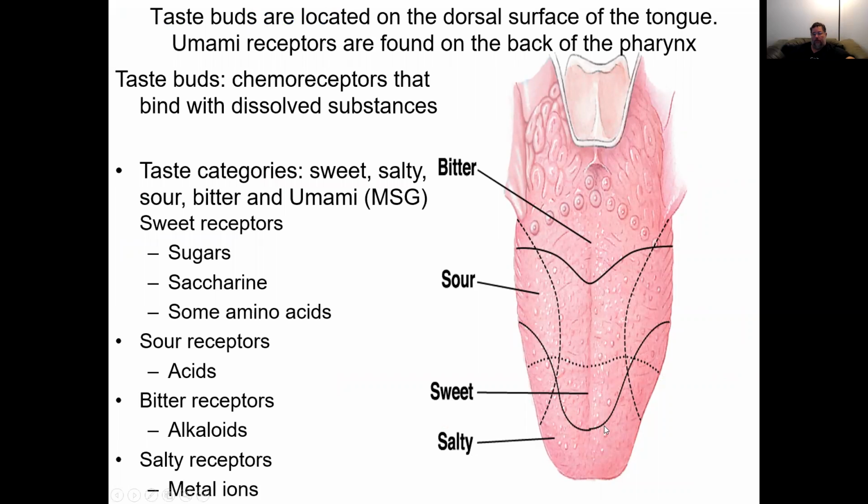So some taste cells can pick up on different flavors, but they tend to be predominantly found in certain regions, where the tip of the tongue is better at picking up on salty flavors. A little bit behind that would be the sweet flavors, on the sides sour flavors, and at the back more bitter flavors. That doesn't mean that you couldn't pick up some of those flavors in the front part of your tongue. But again, these are the areas where you seem to find taste buds that have a higher predominance of those particular types of taste buds and receptors.